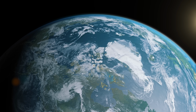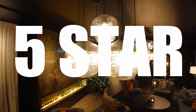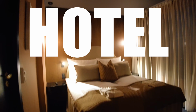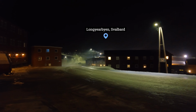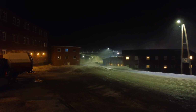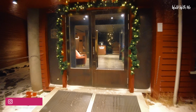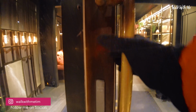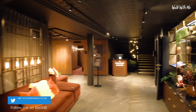I'm on an island close to the North Pole. Located in the town of Longyearbyen on Svalbard, I'm about to stay in a 5-star luxury hotel. I mean, just look down the street. So let's head in and get warm. Arctic outside and warm and cozy inside.